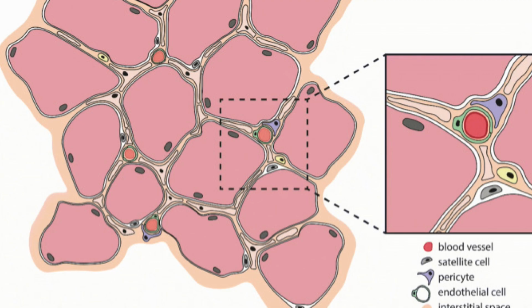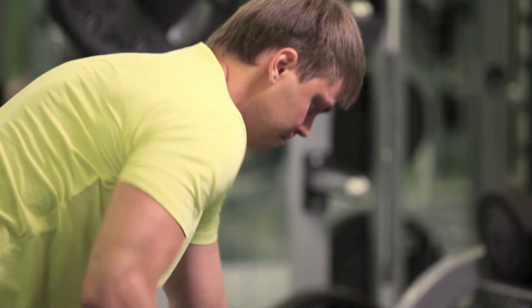When you take a close look at your muscle fibers, you will notice these things called satellite cells. These cells are interesting because they produce a thing called myonuclei. Myonuclei is produced when you put your muscles under a lot of stress. So you'll need these myonuclei to be produced to increase the size of your muscles.